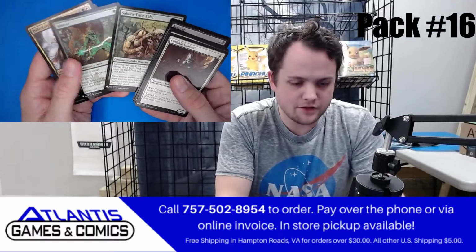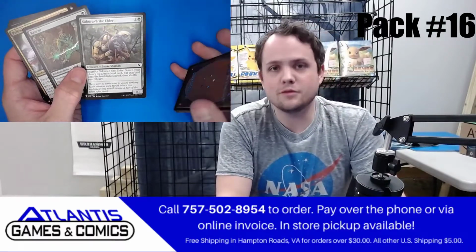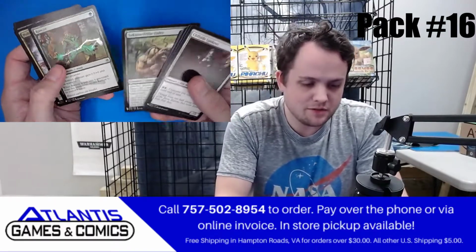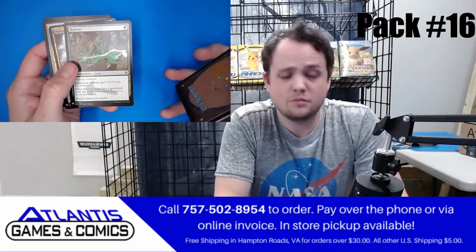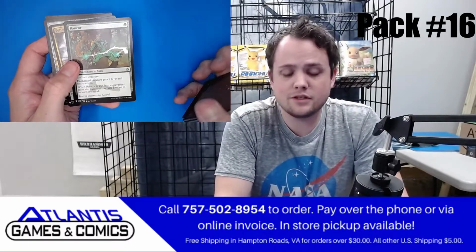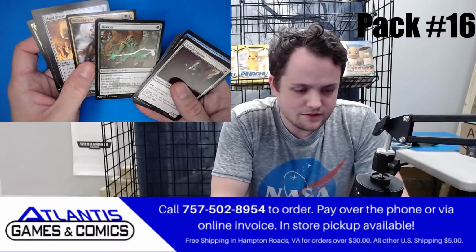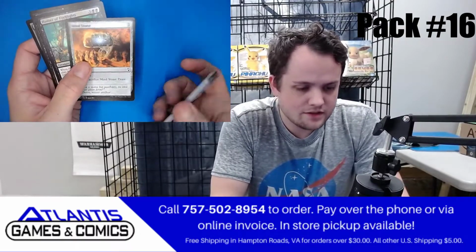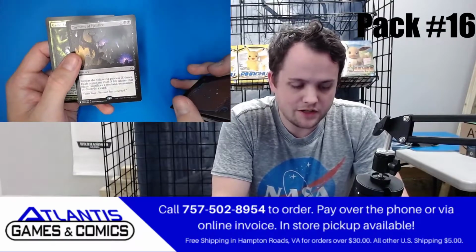So speaking of cards good in various formats, Sakura-Tribe Elder, a green staple in Commander, pretty popular, especially if it's a creature-based deck. Rancor, pretty solid, playable in just about everything except for Pauper, I think. But if you're playing Bogles in Modern, solid card. And Torment and Hailfire, everyone's favorite win condition in Commander.